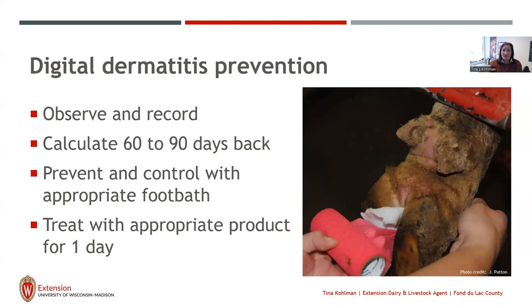Well, one thing is to observe and record in the heifer herd when we see cases of digital dermatitis. Because if we see one active case, there's probably more heifers that are having digital dermatitis because they're exposed to it by their pen mates. So to determine where the start of digital dermatitis is within your heifer herd, start with the oldest heifer pen and start working backwards to see where the most active lesions occur at what age.